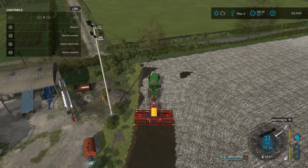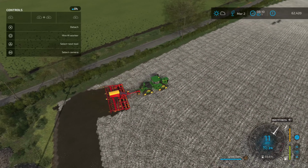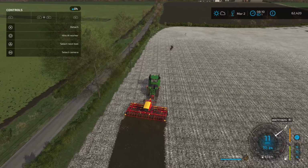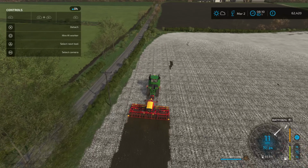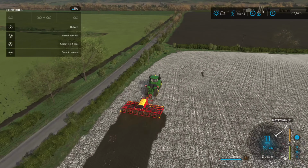There we go. So this field, as I say, Lex will be joining us with this one as well. Whoa, gotta go a bit steady. We'll come back on that. I'm just going to go a straight line here. We'll come back on those ones. So yep, here we go. It's good to get some proper use. Going to get a full season's use on this tractor.